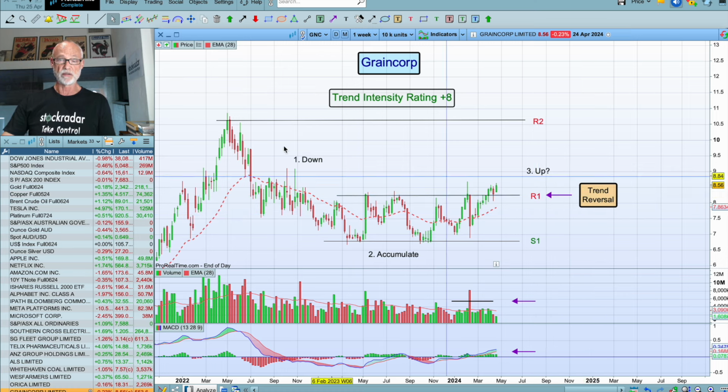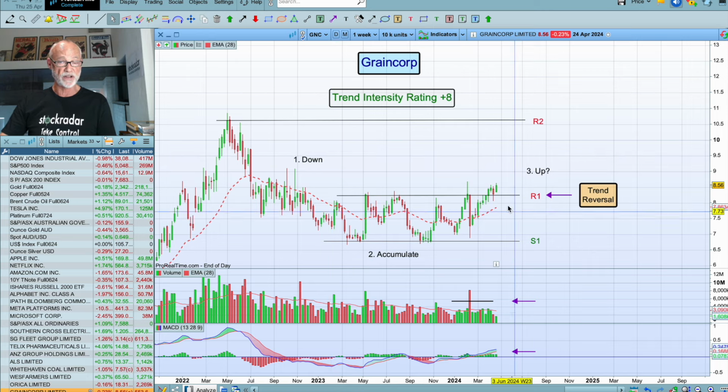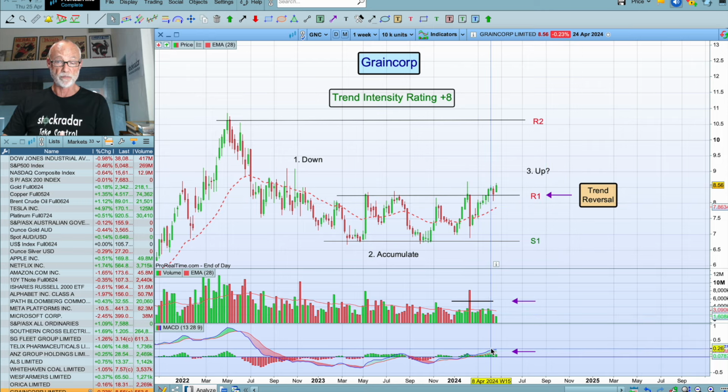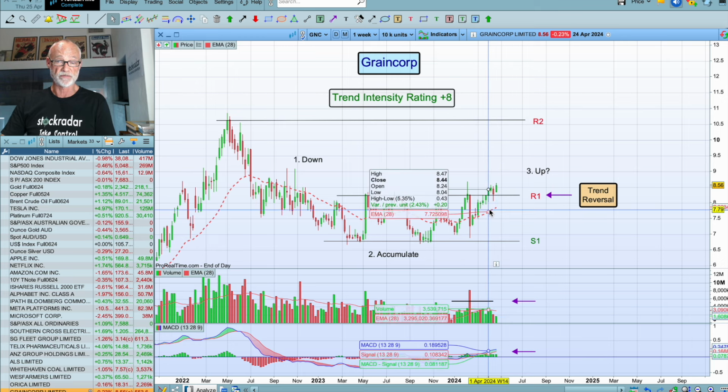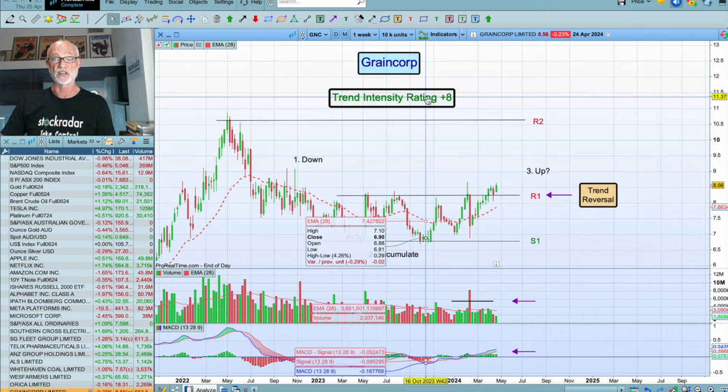Okay, so here we've got GrainCorp. It's had a down, it's had an accumulate, and now are we getting the up phase? Well, it looks like it because we've got a couple of higher lows here. We're now getting a higher high here, which is a trend reversal. We can see the volume patterns down here are good, and the momentum is positive, and it's above the average. So trend intensity rating isn't at a maximum yet, but it is in the strongly trending zone, meaning the trending attributes are very strong on GrainCorp.